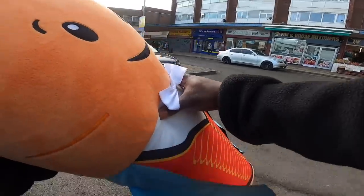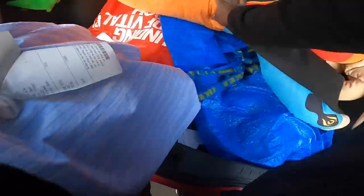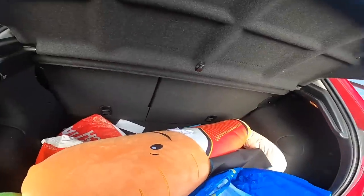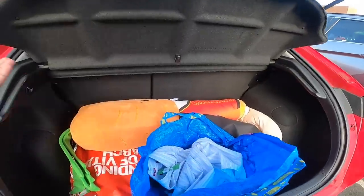Got an unlikely guest with us. I'm pretty sure this is the greatest showman one, isn't it? What a beast. Okay, stay in the back here. There you go, lad. These can go for about £40. Don't think I'm going to need anything special to send it. Just a hope and a prayer, really, and a bit of shrink wrap, innit?